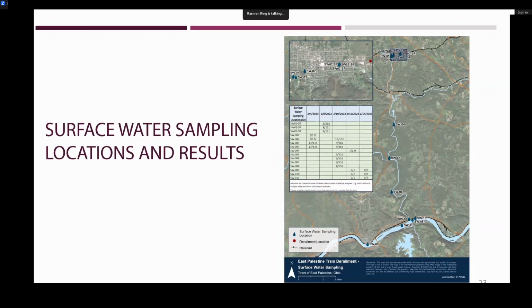These may be hard for you to read, but in essence, let me give you a summary. For the samples that were collected, approximately 133 chemicals were analyzed for. A full suite of chemicals were looked for, but only a few were detected. Approximately 14 chemicals were detectable around the derailment area. Next slide, please.